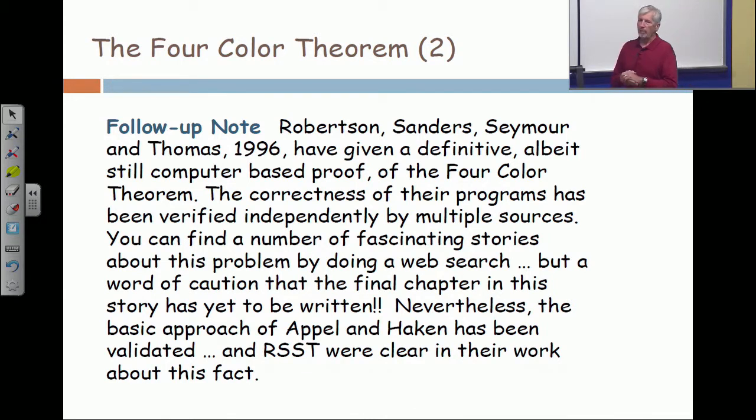They make their programs available on the web. You can check them out. You can read the source code. You can run them yourselves on a decent computer. You don't need a supercomputer. And the correctness of their approach has been verified by many people.